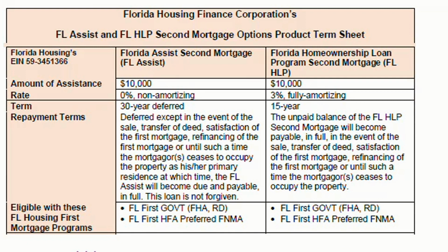On the bond program, they have two different options. Both of them provide $10,000 worth of assistance. So it's a flat $10,000 at 0% interest on the Florida Assist, and on the Florida HLP, it is at 3% interest.